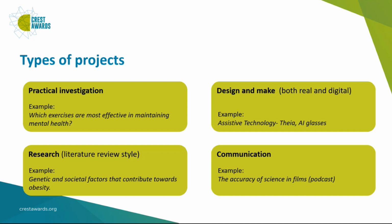Research projects aim to provide a fresh perspective or strengthen an argument for a disputed STEM topic through data gathering and analysis. So some examples include topics such as genetic and societal factors that contribute towards obesity.